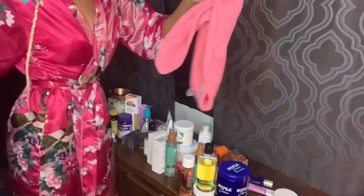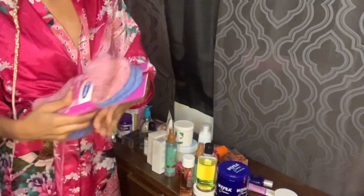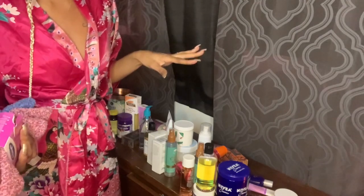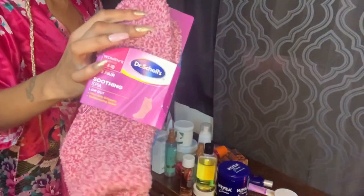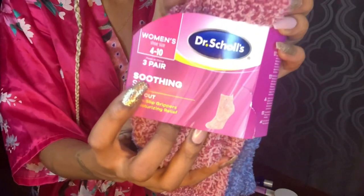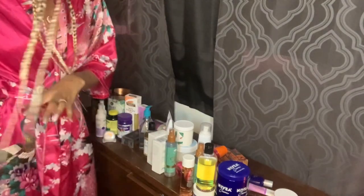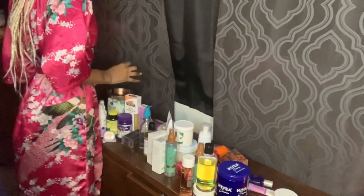This is just a hair towel I got. I haven't used it yet. I got it from Walmart. I live at Walmart. And then these are some moisturizing socks. Y'all, I'm going to do a more in-depth video because there's certain things I want to show you guys. But these right here are bomb, y'all. These soothing spa socks. I love these. They make your feet so, so soft. This right here, y'all. Woo-wee, I got a story to tell y'all with that stuff.